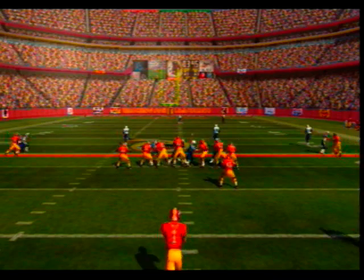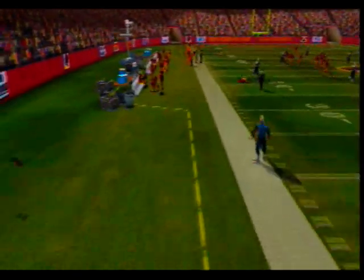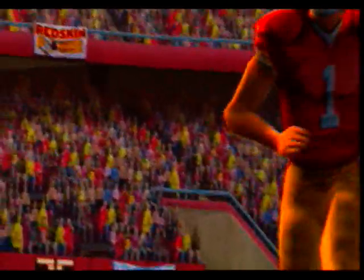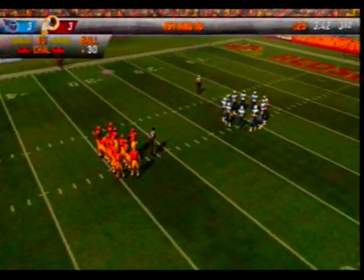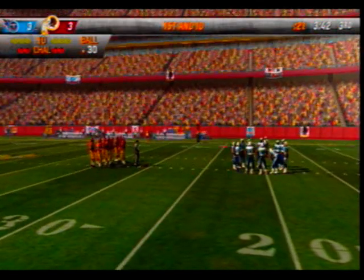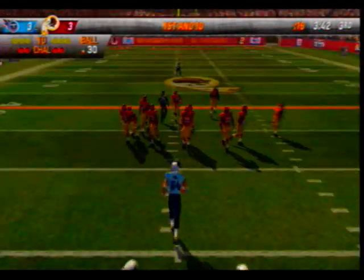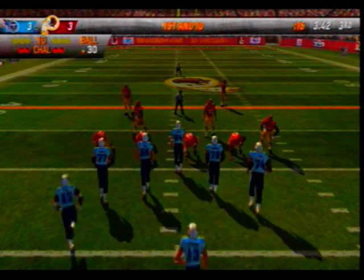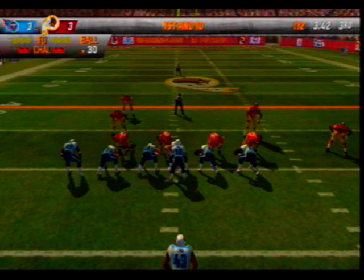Come in now to punt it away. Number 19, back to return. They'll stop this one where it went out. First and 10. Ball on the 30-yard line. Here we go. The Redskins line up in a 4-3.